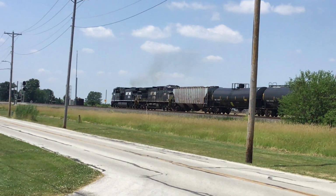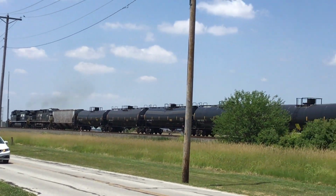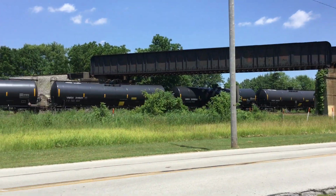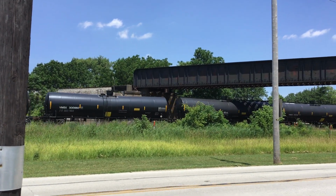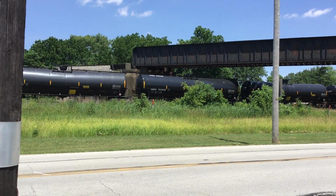And he has empty ethanol, 1987 has classes. I'm pretty sure that's ethanol. So we have a unit ethanol here, heading west. Had one earlier today, and it had a couple of ethanol and crude trains heading west.